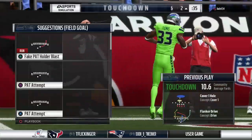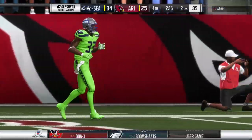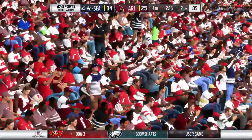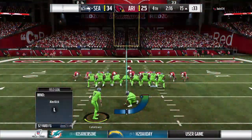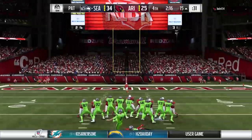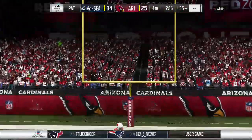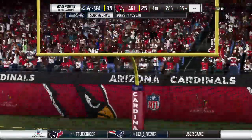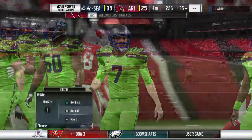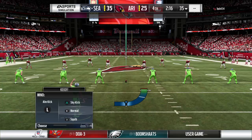DeAnthony Thomas, 74 yards. And the Seahawks find a way to stretch their lead. Well, he's used to running it that distance. Here he had to catch it, too, before making the run. Heck of a play for the score. There's not many things better for an offense than a back who is a complete guy, who can run it and catch it. And we just saw him complete a big-time play for a touchdown.